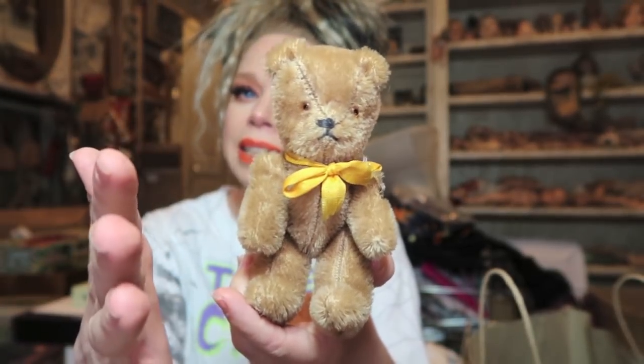It's so crazy to me. Is crazy the word I'm looking for? Like crazy cool how toys back in the day all looked different. Do you know what I mean?